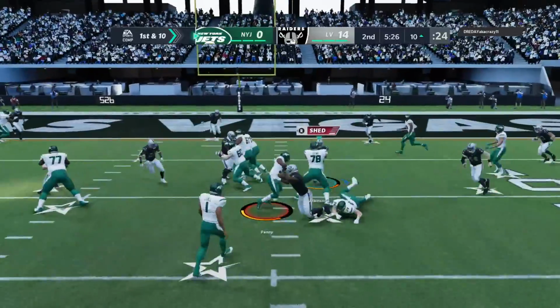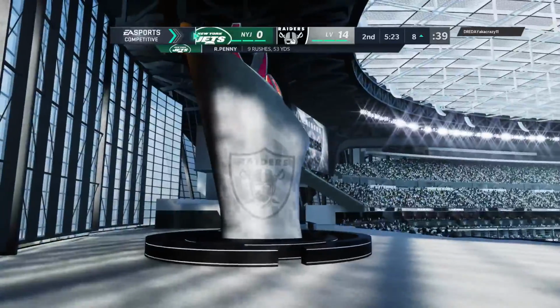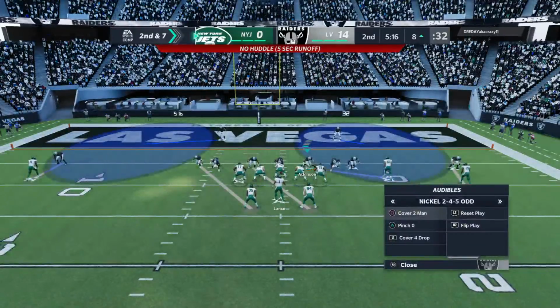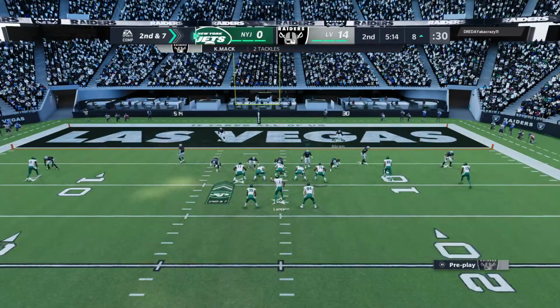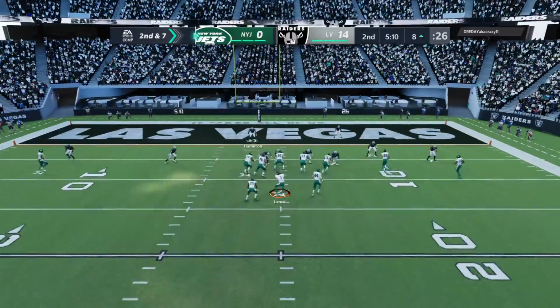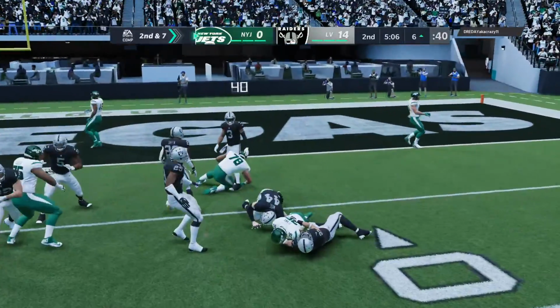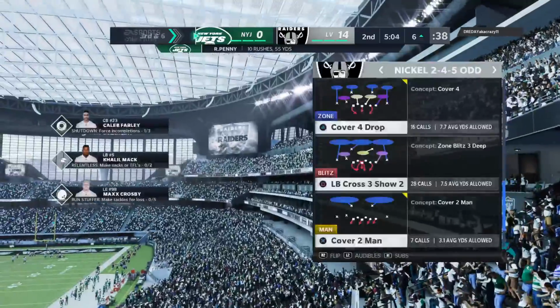1st down. They'll run with Penny here out of the shotgun. And he was able to shed one tackle, but could not get away from there. Give him 3 on 1st down. It'll set up a 2nd and 7. 3. Brings up 2nd and 7. This is Penny. And he'll be stopped just outside the 5 at the 6.